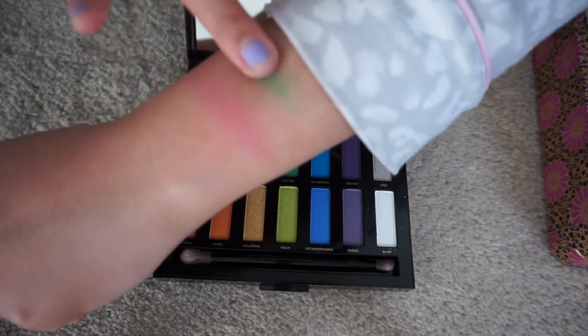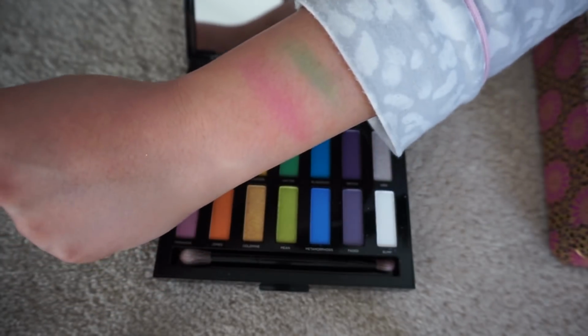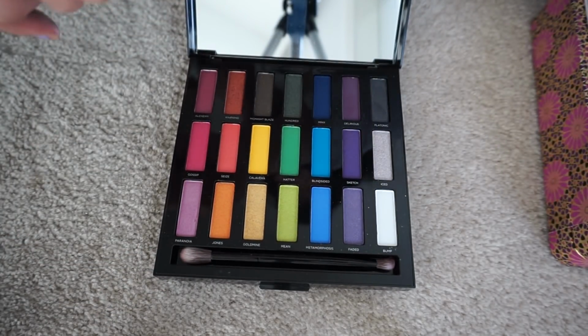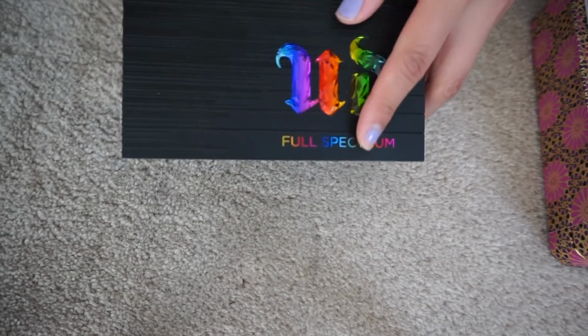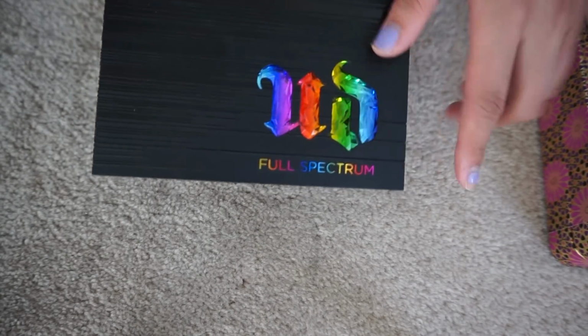You do need to build it up. The greens are not bad. I feel like the greens are really showing off today, but I've barely used this palette, and it wasn't too long ago that I got it, so I am going to keep it. And look at this design. Look at this jewelry UD here. It's so pretty. So pretty.